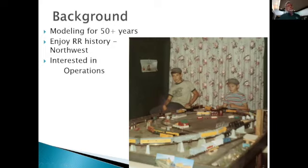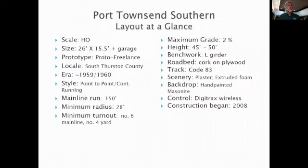But one of the things that's really sparked my interest in this hobby has been operations. So I've been pretty much focused on that for the last 15 years or so. And so I wanted to build a layout that would focus on operations. My layout currently is the Port Townsend Southern. And to steal from Greg Price, here's the layout at a glance. He did that a couple weeks ago on his tour, so that you can see the specifics of it.